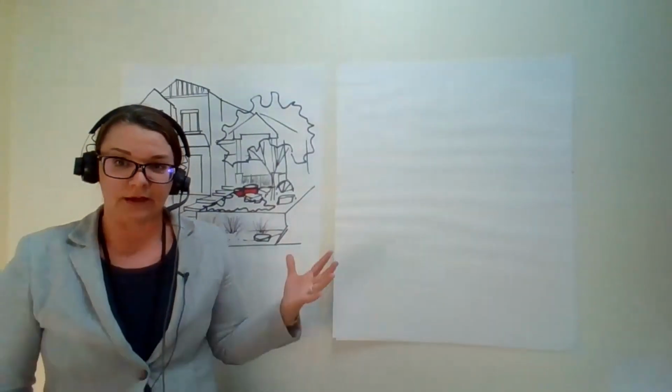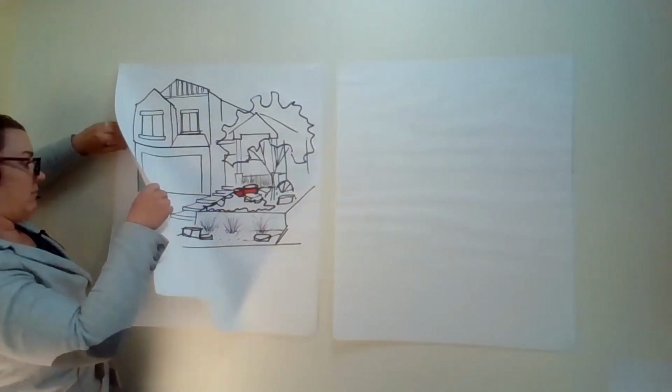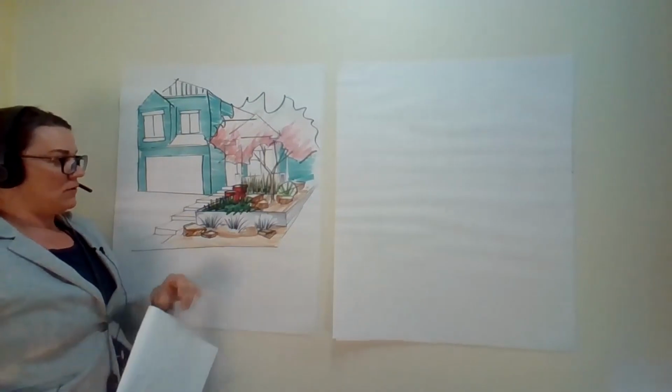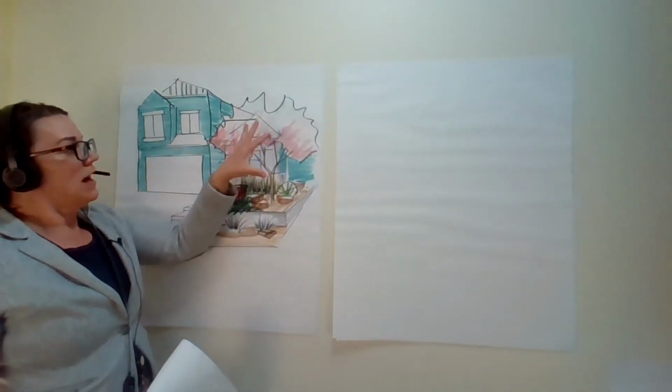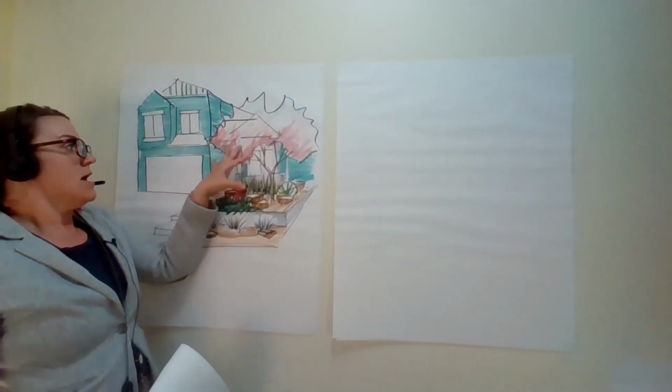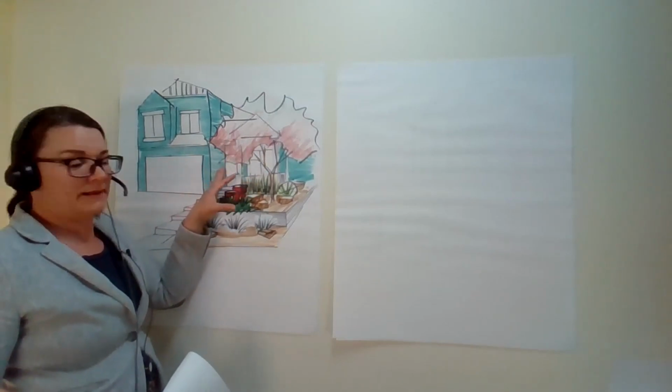This is what it looks like with me just quickly hand drawing it. This is what it would look like if I put some color to it. So you can see the red pots, you can see the grasses in back, the Mackie daphne, the flowering crabapple tree. You know, these colors aren't perfect, but it really shows you how the purplish, maroonish green leaves can play off of that teal house.